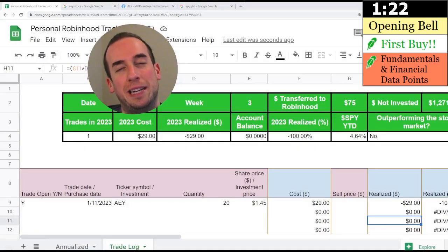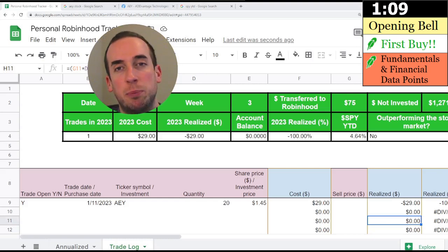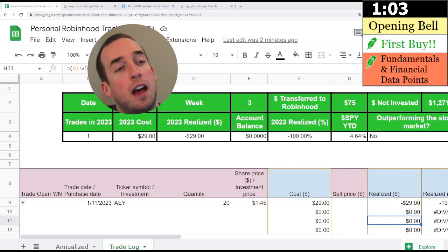One sec. All right, so I've updated a couple things. Number one, I updated the date to reflect today's date, which is beginning week 3 of 2023. That means another $25 is in my Robinhood account, or is going to be on Monday, which is actually a holiday, so it should be there on Tuesday. I did put the SPY performance that is year to date. The SPY is currently at 4.64%. I am at 0% because I have not realized any gains or losses yet.